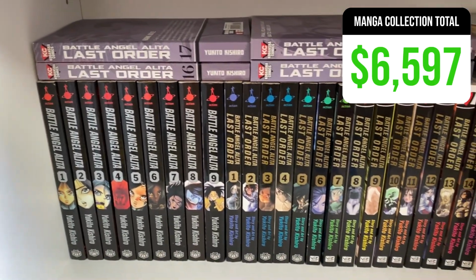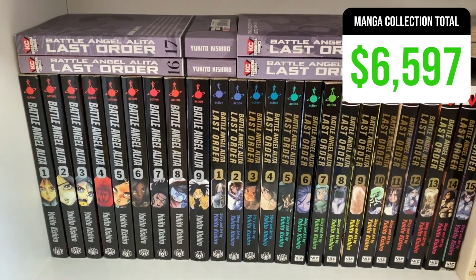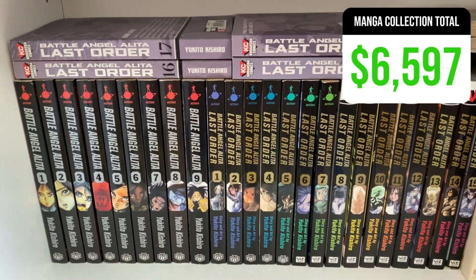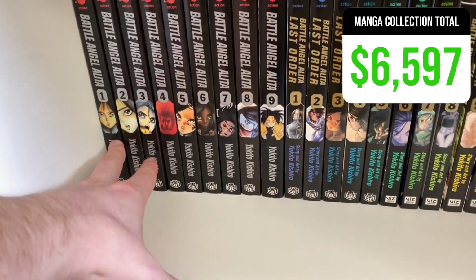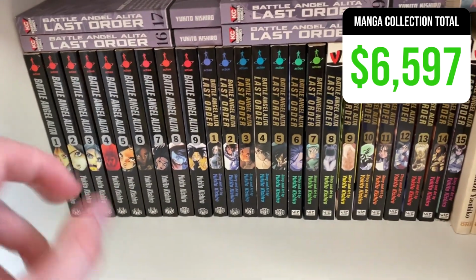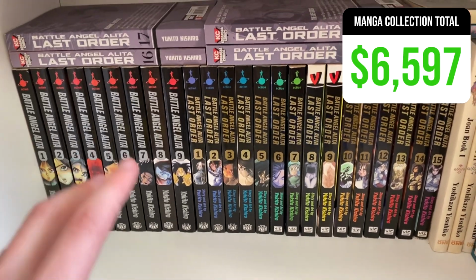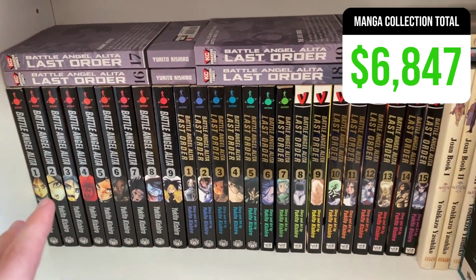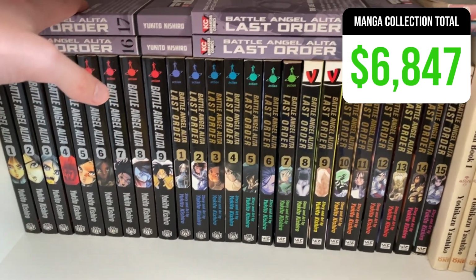And behind those volumes, we have my Battle Angel Alita and Last Order set. I'm just going to be honest, I have no goddamn clue how much I paid for these. I could maybe go back and add a total, but if I had to guess, an educated guess, I would say around $200 to $250 for these. Again, I'll do a little bit more research, but still super glad to have this set in the collection, especially for the price I got them all for.